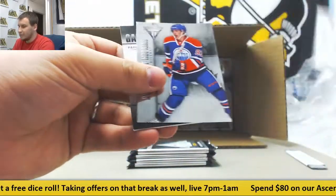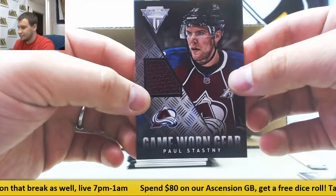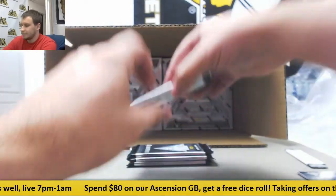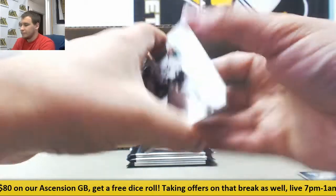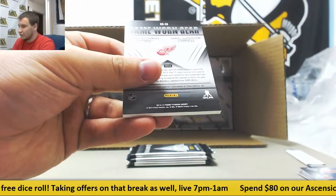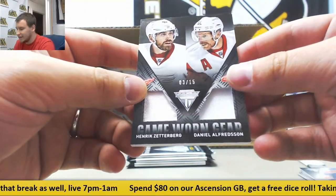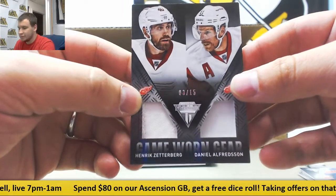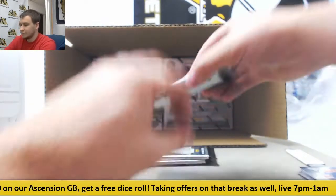Starting off with some base and for the Avalanche, Paul Stastny. Game one gear. Definitely a patch in here. Regular base for the Red Wings, dual patch 3 of 15, Henrik Zetterberg and Daniel Alfredsson. 3 of 15 dual patch with one color, unfortunately.